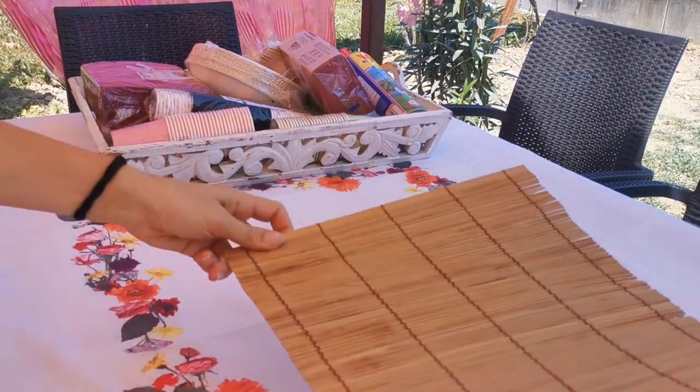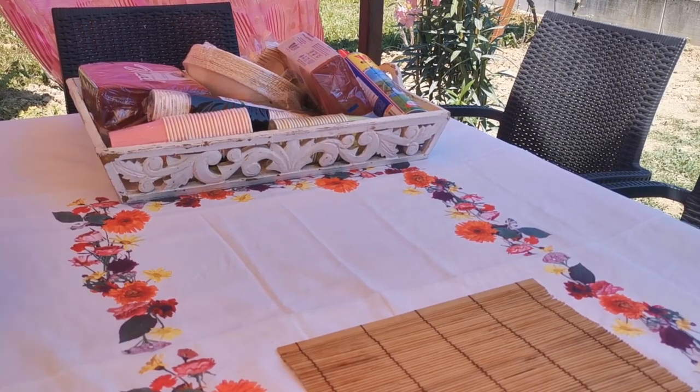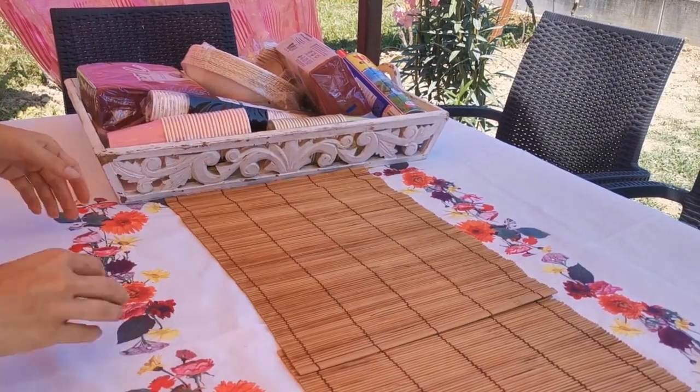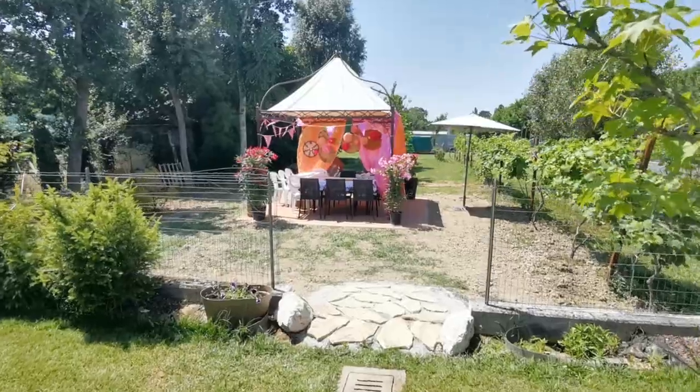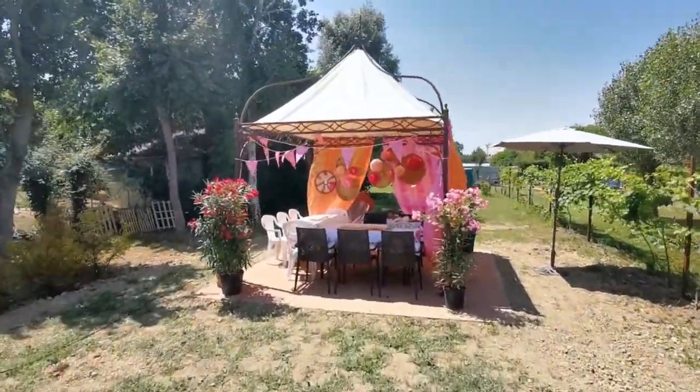These placemats come from another thrift shop. Maybe you've seen them in a previous video. I got an entire set for a few euros. Fabiano is cooking now, and I'm at a good point with the decorations.